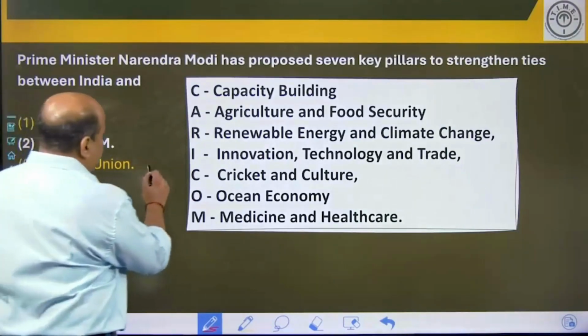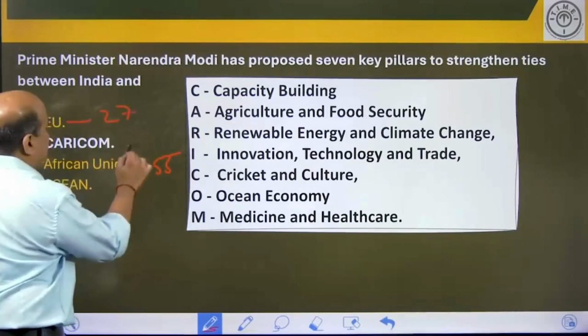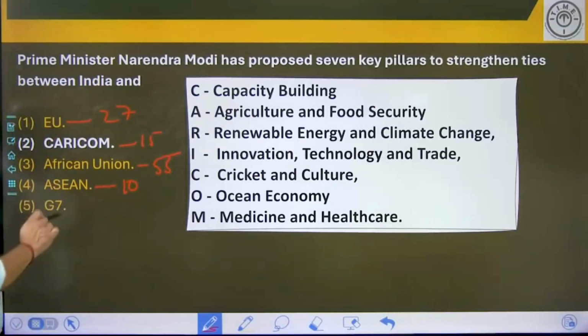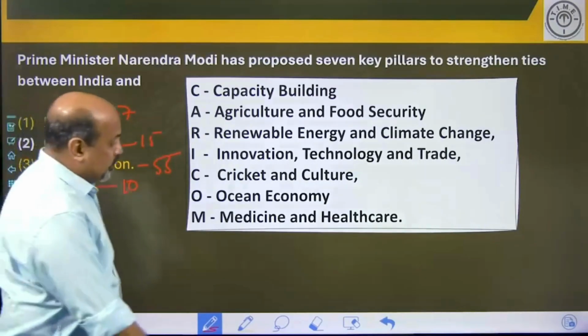African Union has 55 members. European Union has 27 members. This has 15. ASEAN has 10. ASEAN is Association of Southeast Asian Nations, 10. G7, of course, group of 7. So it would be 7.